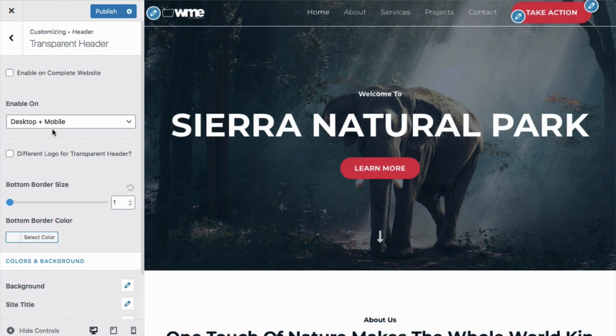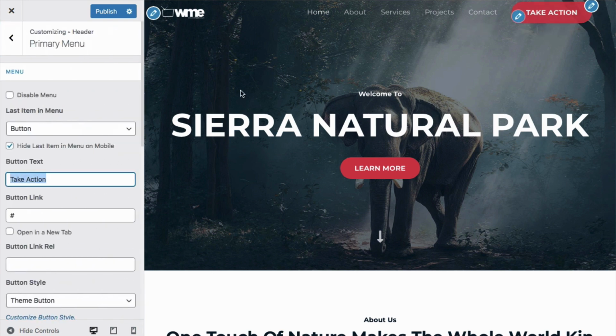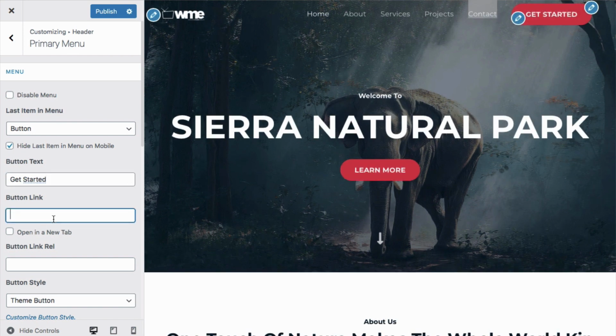So one last thing, I want to remove this line. So I'll move this back down to 0. And we are good to go there. Then we'll head back. Then right over here on the pencil, go ahead and select that. And I want to change this to get started. Then we're going to link this button to our contact us page.